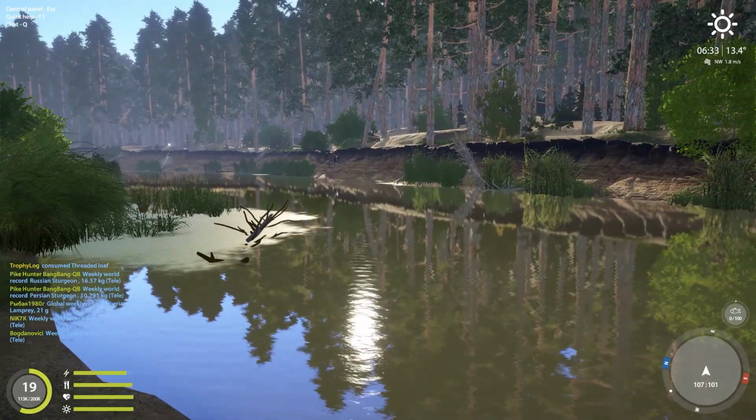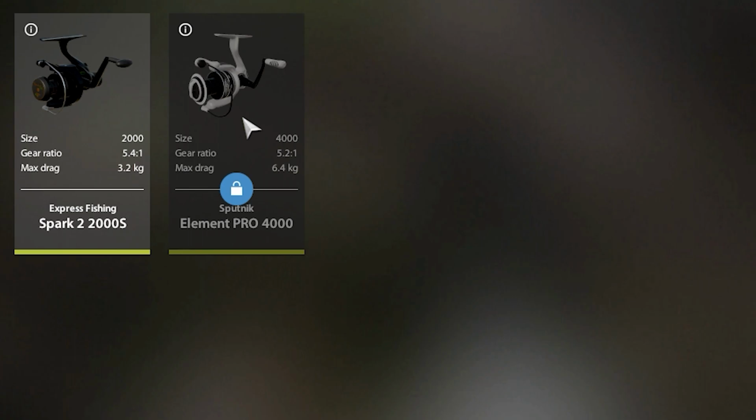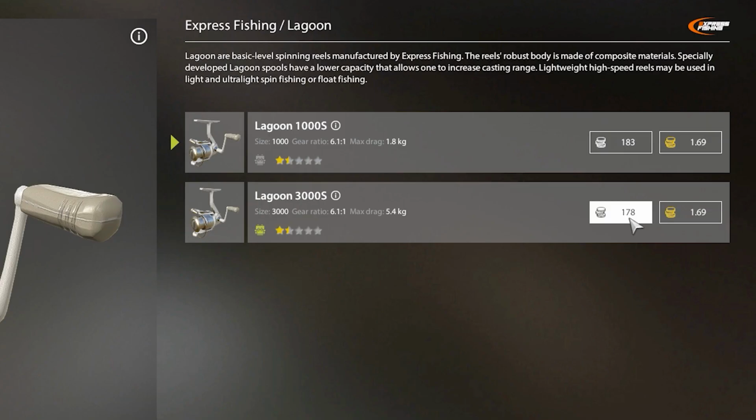Okay, let's assemble the gear. So the new rod and the new reel. Why is it locked? Oh no, I bought a reel that's too big for this rod. Well, I'm back at the shop. I will buy this reel. And I think this will be fine. 3000 reel. Seems good enough.